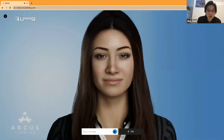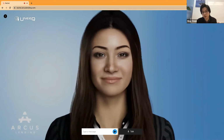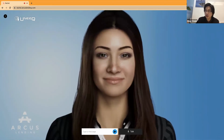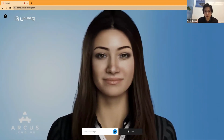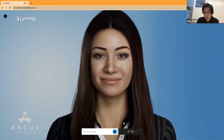Cool. So yeah, it is integrated. I can give a last 4 and also a zip code, and I'll check the progress on my loan. So this demos a few things at once, the conversational AI, as I mentioned. Another thing is if the audio routed properly, you should have heard the voice in pretty high quality.